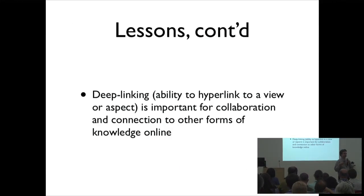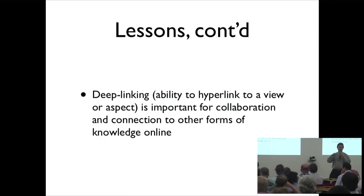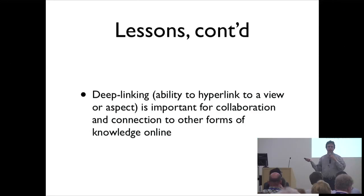Deep linking, being able to connect to these things in the web. Both of these points speak to why you would do it on the web when it's a little harder to do on the web, but there are really good reasons to do it, and deep linking is one of them. So you can connect what you're seeing in these animations to other forms of information.